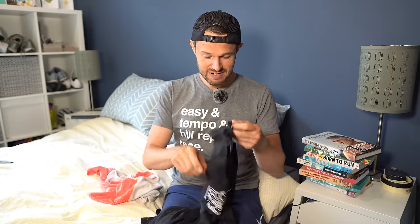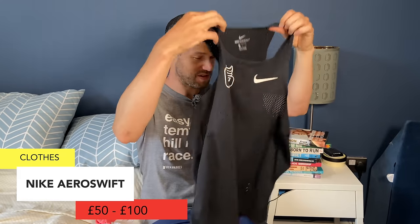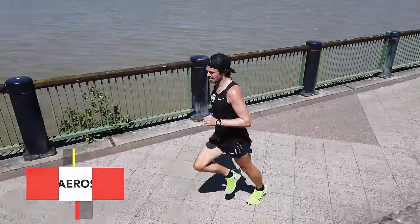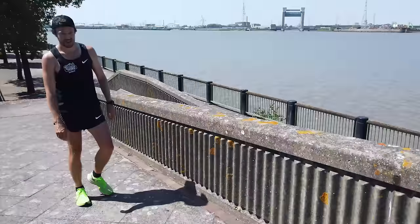My running company, Ballarat, Nike Aero Swift top. These Nike Aero Swift tops are really nice. Again, with all the holes in them, you see all the pros running in these. So if you want to try and find something in that sort of cut and shape, just type in Nike Aero Swift vest. And yeah, hopefully something will come up.